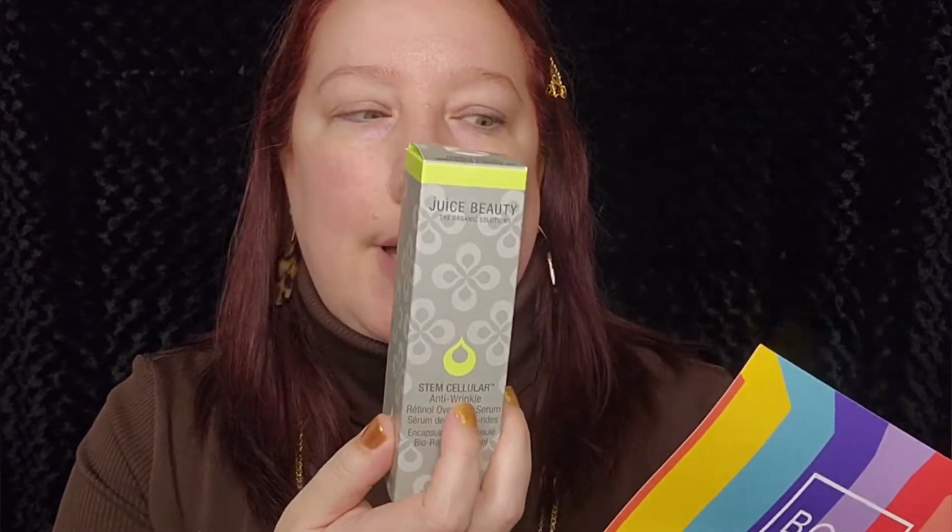So, okay, I went ahead and threw on my Mario Badescu Mint Lip Balm to prep my lips. And the first thing in the BoxyCharm box is this Juice Beauty Stem Cellular Anti-Wrinkle Retinol Overnight Serum. I'm very excited about this because I've always debated on whether or not I actually wanted to purchase it because it's really expensive. This is $72, but I've heard really good things about it. I've seen people rave about it. And the Juice Beauty brand, from what I've heard, is a very high-end brand. I think it is Gwyneth Paltrow's brand. But this is clean and vegan.